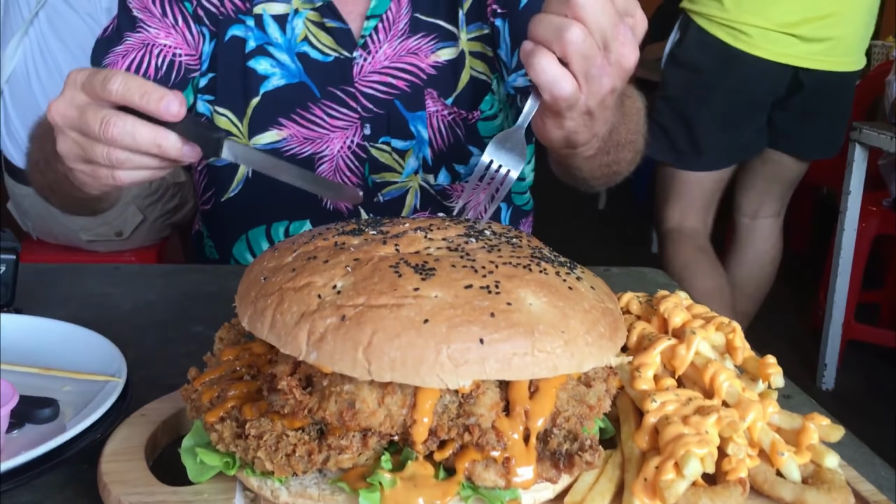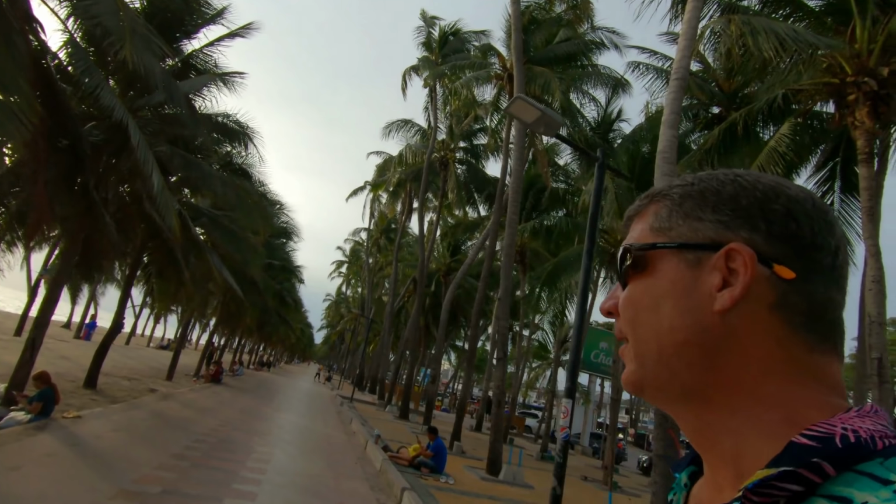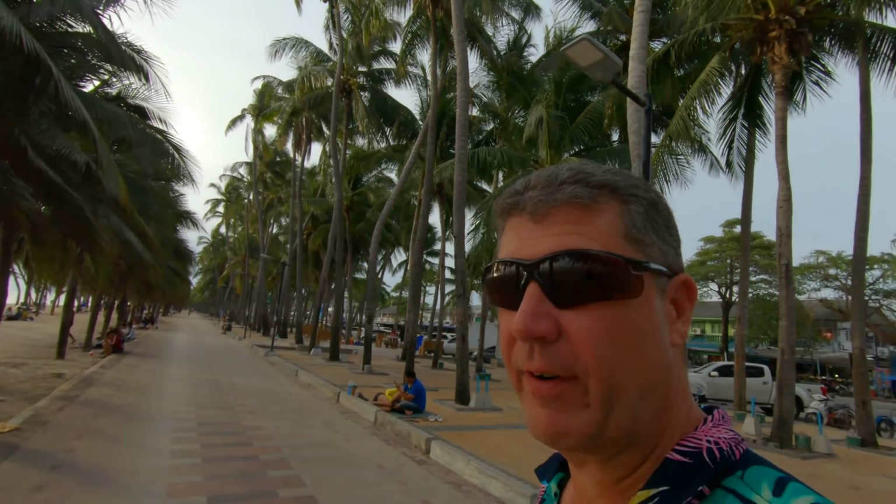They're lined up. You got to get here early. But it's a nice night. Let's go down the beach, see what's doing. Well, with all the rain we've been having, it's nice to get a clear evening with a little bit of sunset. I think we got to walk some of that off.